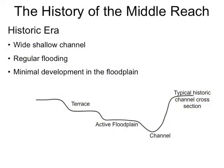The next set of slides show diagrams representing the Russian River during different eras. The first era, the historic era, occurred prior to 1850 and showed the original river before development. During this period of time, the channel was shallow, it had a wide active floodplain that flooded about once every 5 years, with devastating floods about once every 10 years on average. Land use and farming along the active floodplain was subject to flooding, damage, and destruction due to the channel meandering across the shallow floodplain.